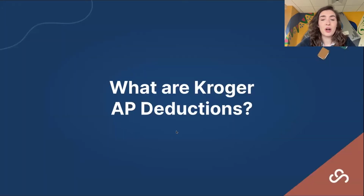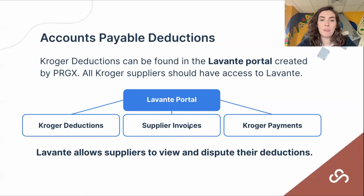We're going to kind of start at a high level of what Kroger deductions are, and specifically we'll touch on Kroger AP deductions. We will get a little bit into what some of the AR deduction space looks like, but again, we're going to focus on AP or accounts payable Kroger deductions.